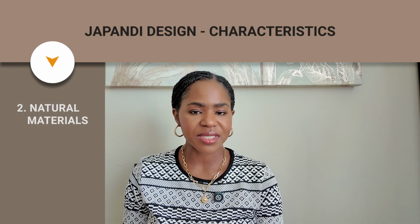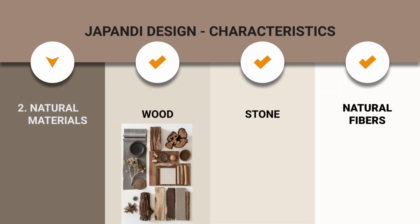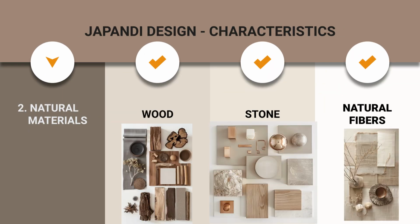The next characteristic is natural materials. So think wood, stones, and other natural fibers. Those are the ones that are commonly used and can be visible in things like a smooth or textured wood and even textured linen. So think a pebbled linen, a woven linen, an intricately designed raised linen or throw blanket.